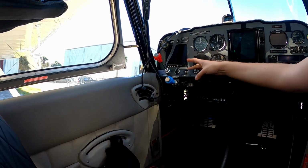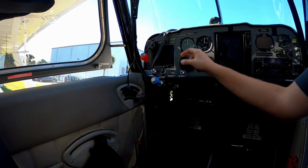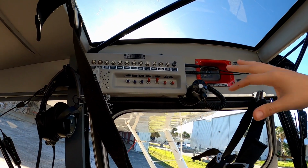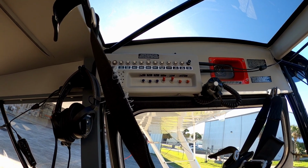Mixture, prop. This is how we'll prime it using the emergency fuel toggle primer. And that's a push button start, which makes life easy for us. I'll take care of all the switches in the back for you. Gotcha. It's just ignition, lights, and then mags as well.